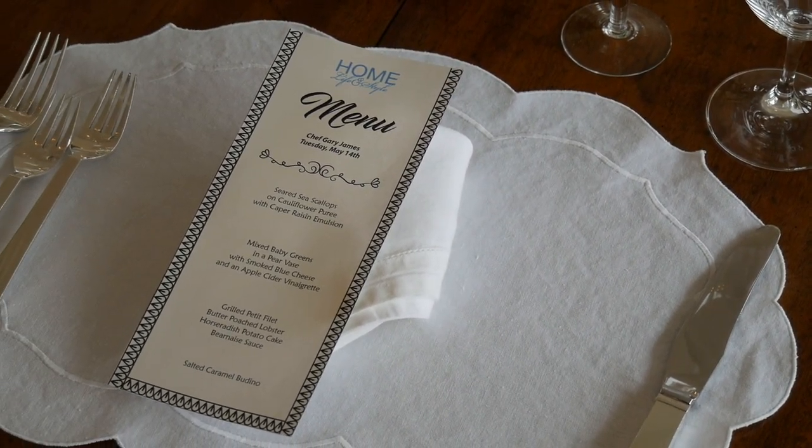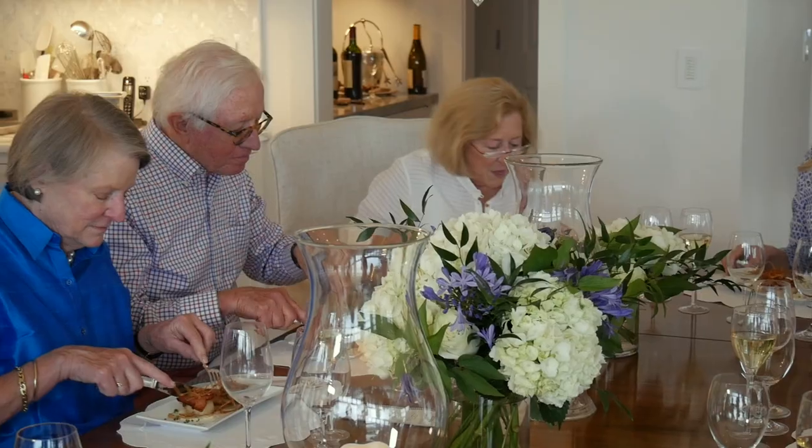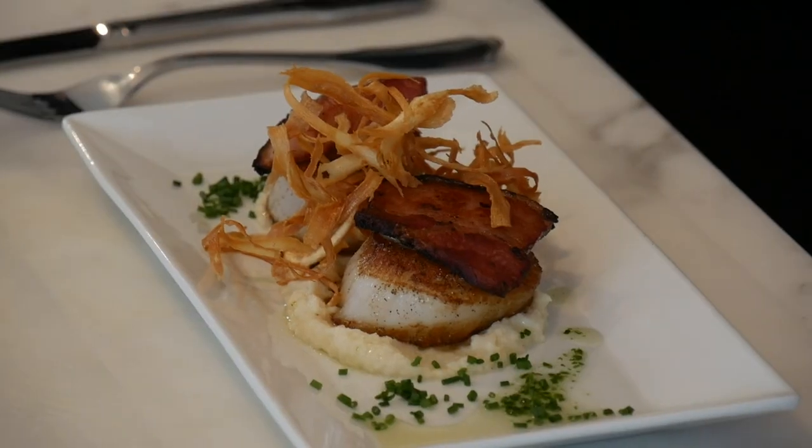Welcome, everyone. Our first dish tonight is a pan-seared sea scallop, and it's served on a roasted cauliflower puree. There's a caper raisin emulsion. There's some of our house-made bacon on here and some crispy parsnips. I love the cauliflower puree. It adds a little sweetness to it. I like a lot. Visually, it was beautiful.